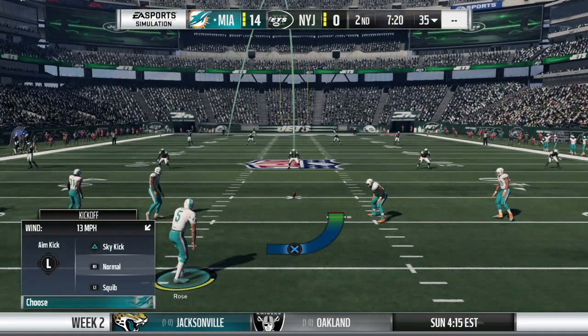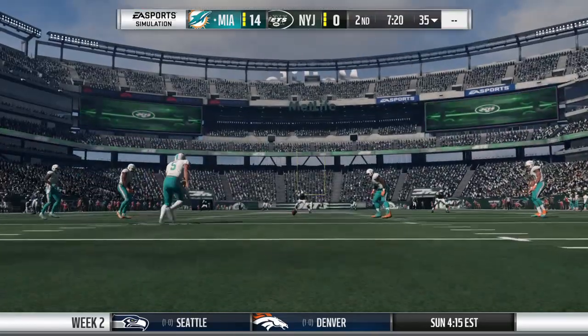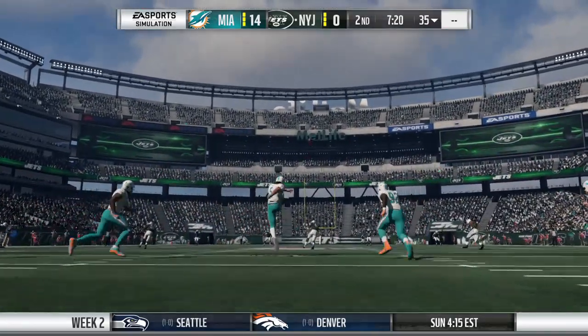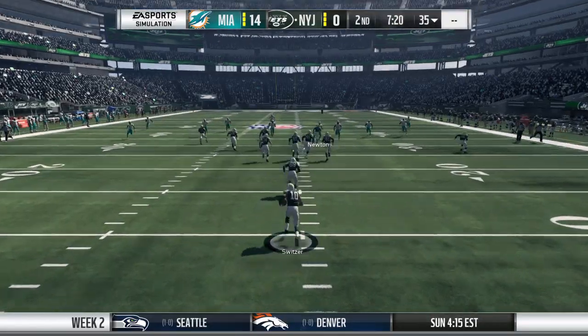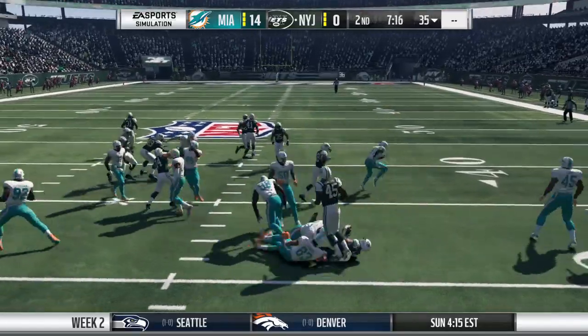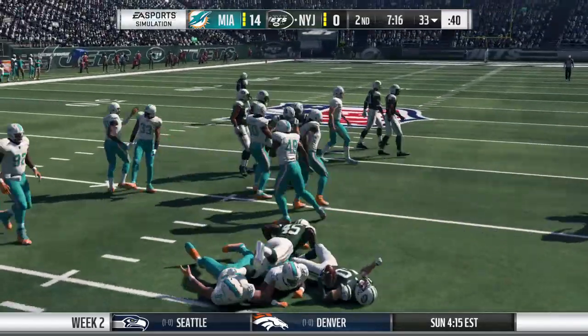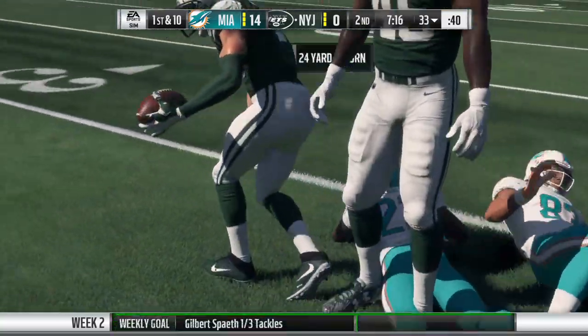So this drive spans 7 plays, and it ends with a touchdown for the Dolphins. Set now to kick this one away, and off it goes. Here comes Ryan Switzer to return it. And a good effort on the return there. Gets him across the 30 to the 33-yard line.